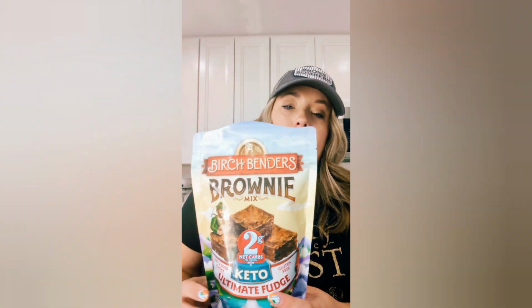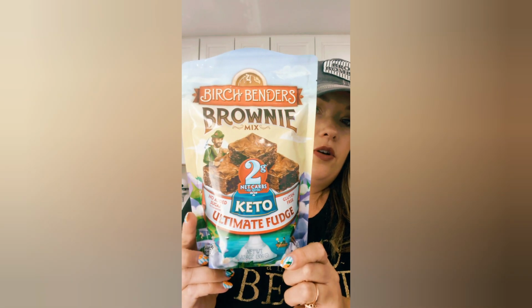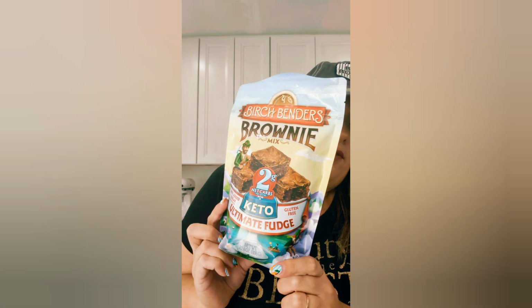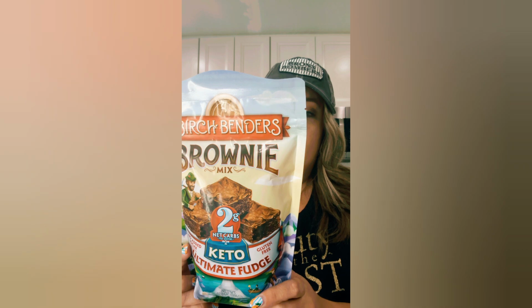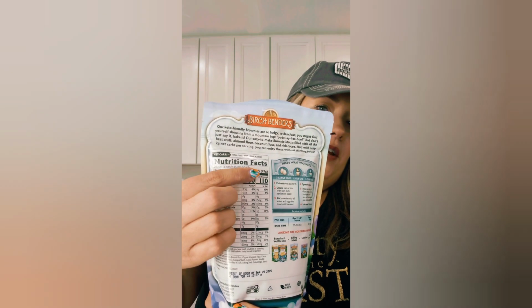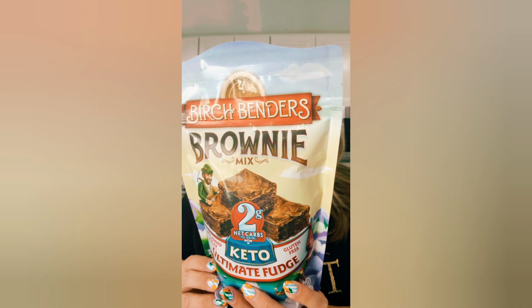Another one I wanted to mention, so last week I made some brownies for my family. I love to bake, and I did find a good alternative to baking the normal brownies, which was making keto brownies. So I did find a really good one called the Birch Benders right here from Walmart, and it is seriously so good. These are keto brownies, ultimate fudge. There's 14 servings in a pouch, and as prepared, your serving of brownie is only 110 in the mix. And I believe they have other things on here.